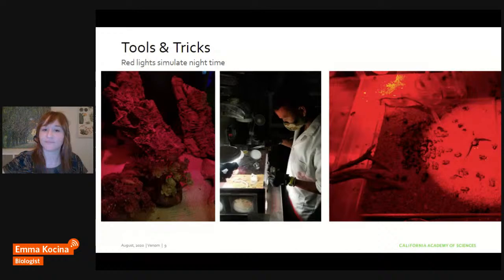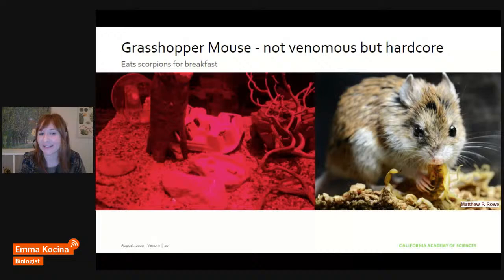Oh, look who it is. Another animal that you'll see under this red light is the adorable grasshopper mouse. Pretty hardcore eating this scorpion here. And as Lauren mentioned, and you saw the videos, this mouse does have the ability to eat scorpions because it can convert that venom into a painkiller. We do not feed our mouse scorpions, so scorpion fans, don't worry.